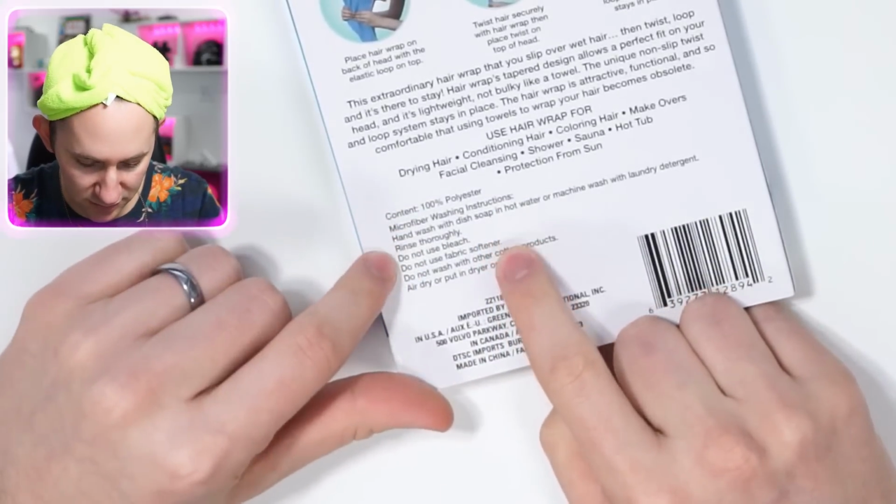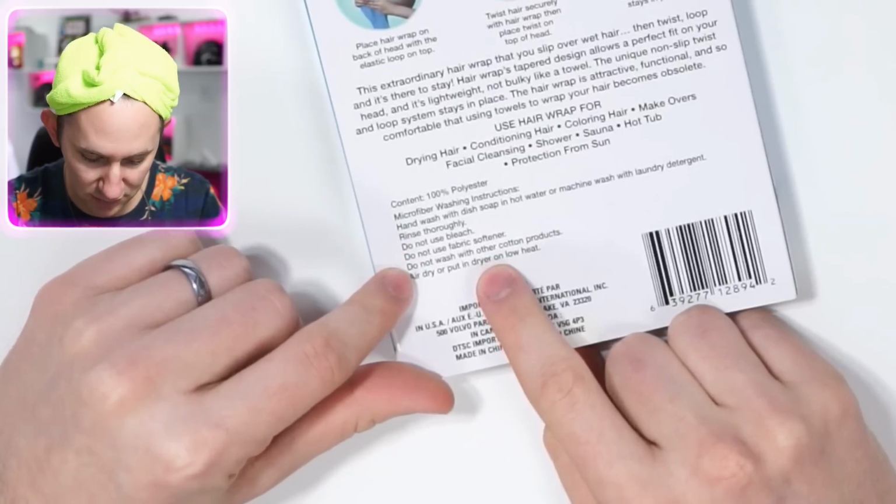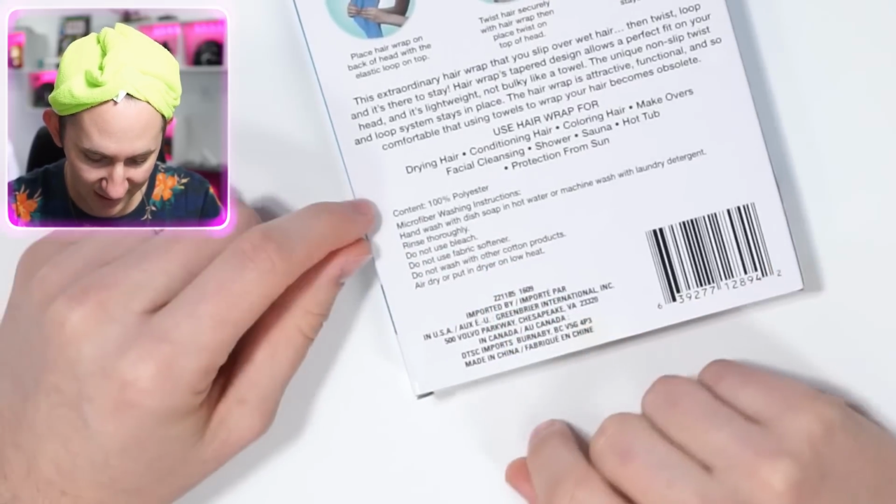Microfiber washing instructions. Do not bleach. Do not use fabric softener. Do not wash with other cotton products. What? Air dry. This is a high maintenance product, let me tell you. A little more high maintenance than it should be for something so simple as this. Massage daily. Massage daily, yeah.